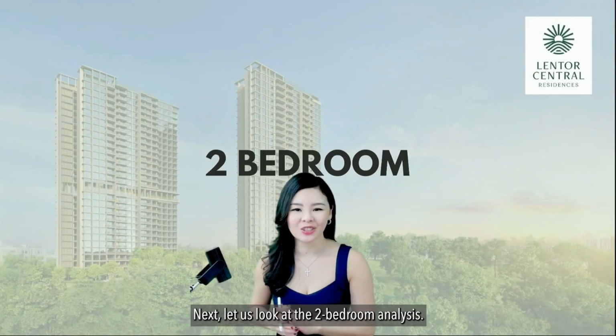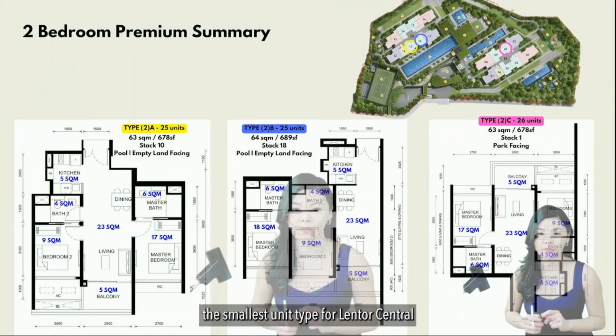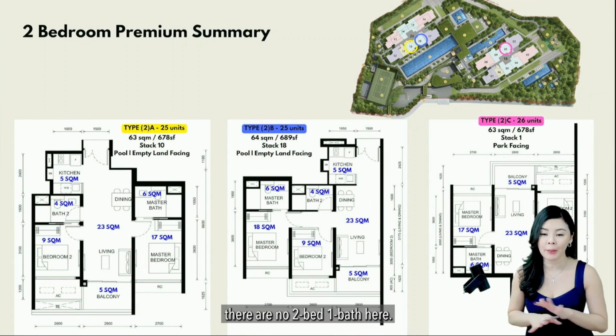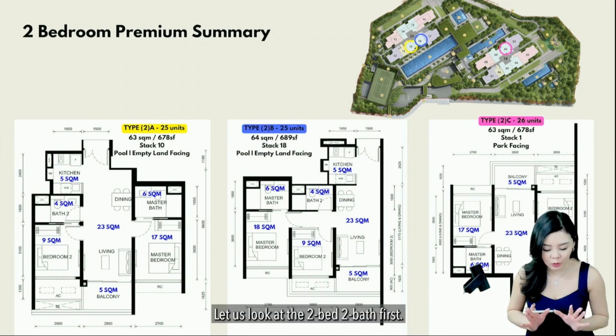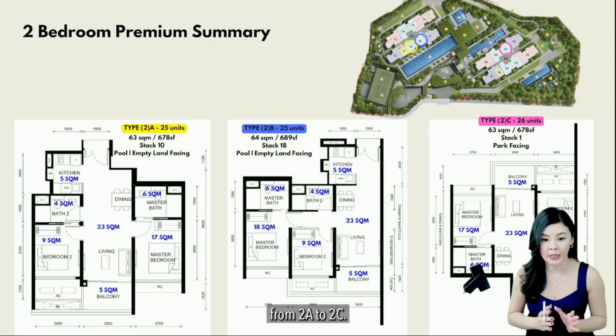Next, let us look at the 2-bedroom analysis. For 2 bedrooms, the smallest unit type for Lentor Central is actually a 2-bed 2-bath. There are no 2-bed 1-bath here. Let us look at the 2-bed 2-bath first. You can see that there are 3 unit types over here from 2A to 2C.